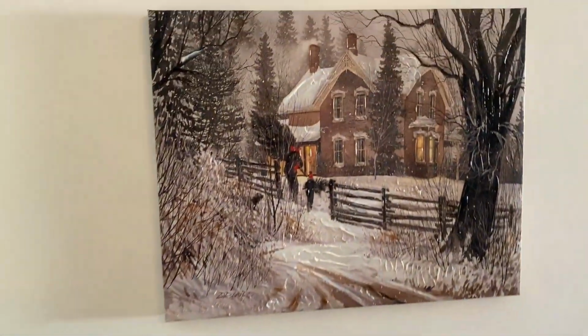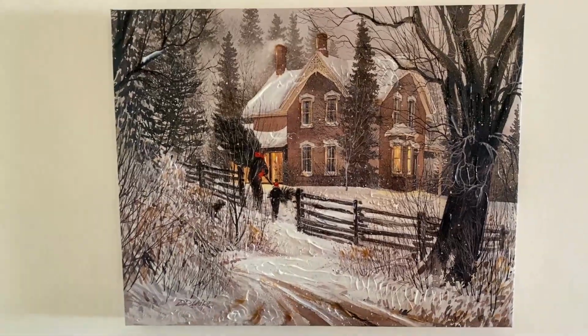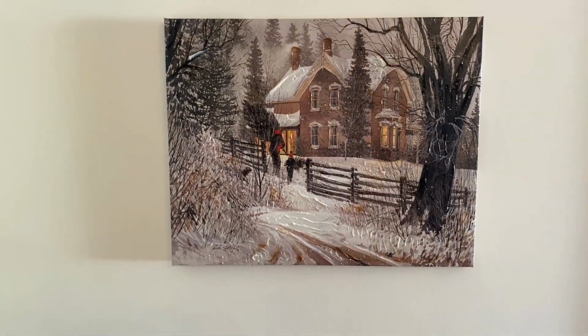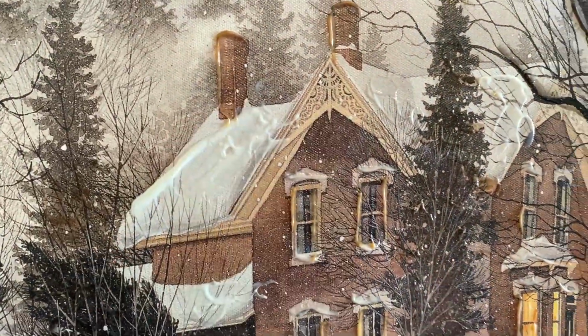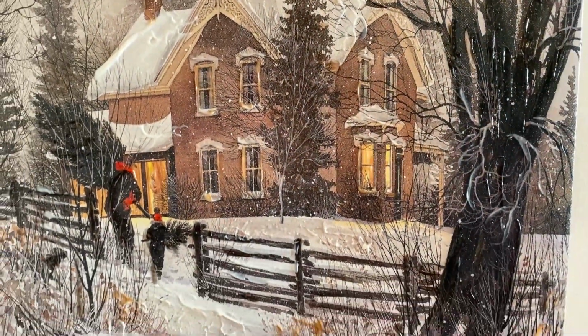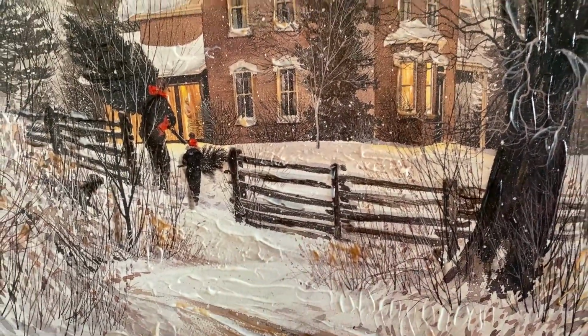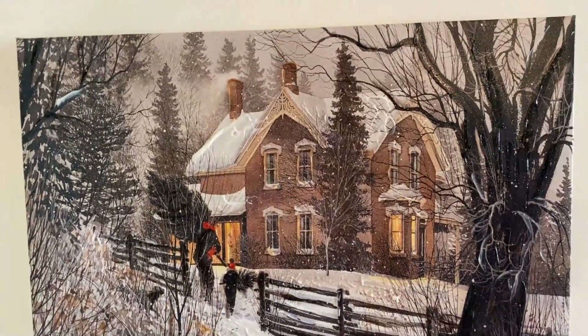And then up here, I have this cool artwork piece. I found this at Walmart a couple years ago. I loved it because it has the old-fashioned looking details on the house, and the fencing and just everything about it, and the coloring I thought was really, really pretty.